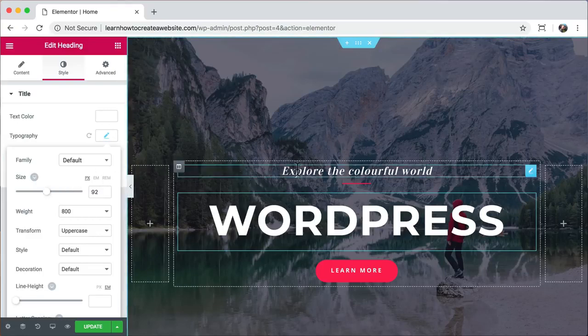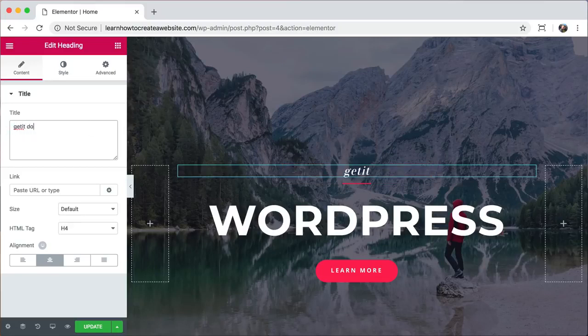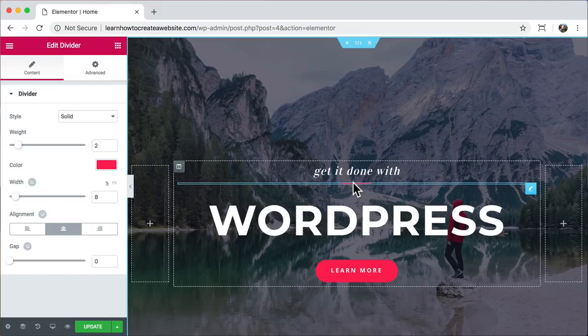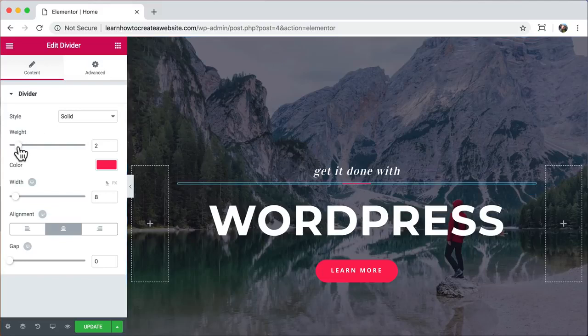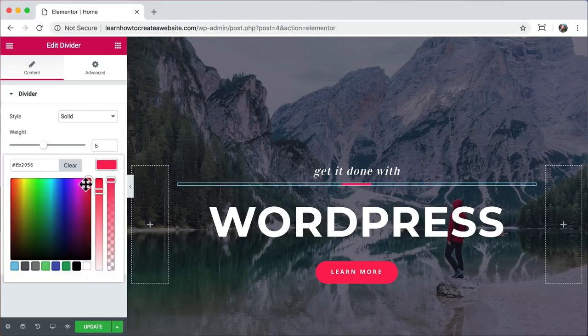All right, now we can click on this up here, explore the colorful world, and maybe we'll want to change that to something else, like get it done with WordPress. And we can also click on this little line right here. Sometimes it's hard to click because it's so small, but you can click on it. And you can change how wide it is with the weight, and you can adjust the width to any size that you want, and you can also change the color. So we'll make this a sand color.